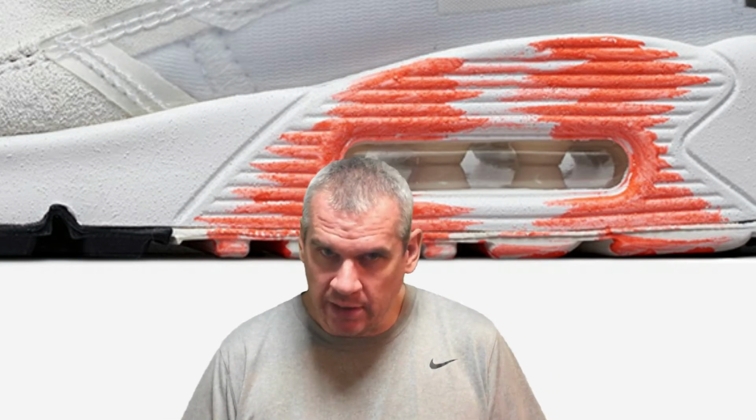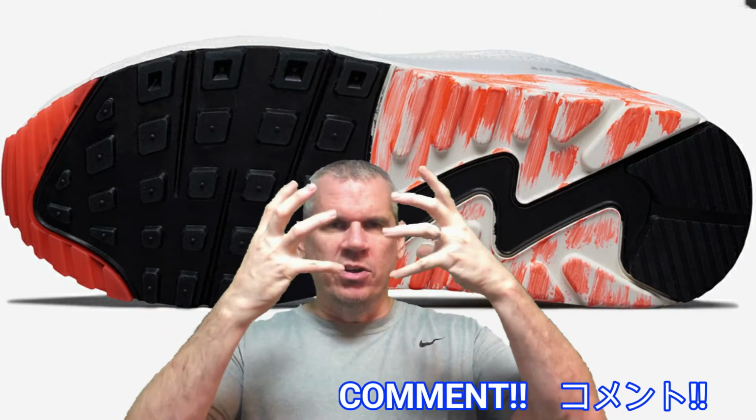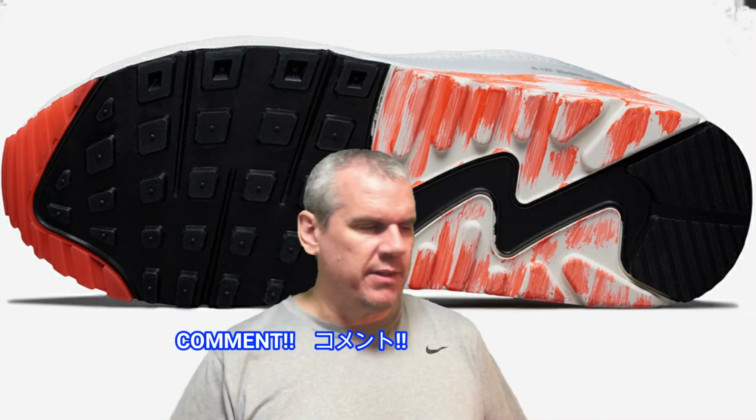So that discoloration on the air unit around the air bubble is a big deal, and it's a big signature feature of the shoe. And they took the time to take it even further and pop it onto the outsole like this, and hopefully you can see here on the outsole the way that air unit wraps around onto the outsole with that roughed up unfinished crimson effect.